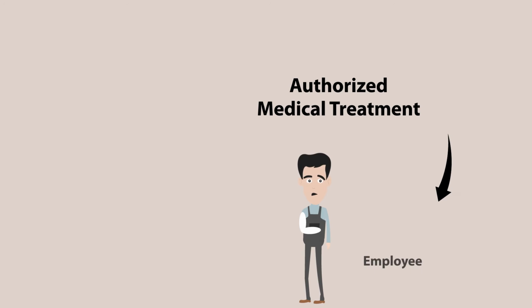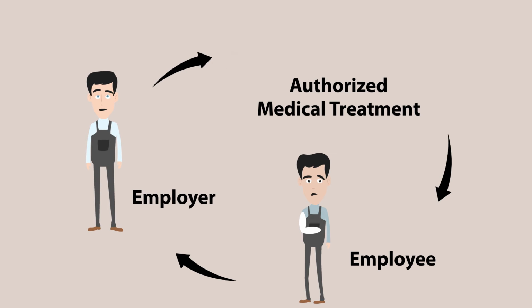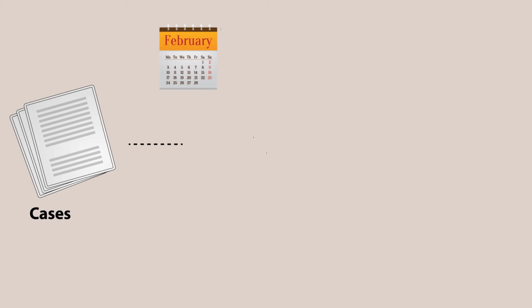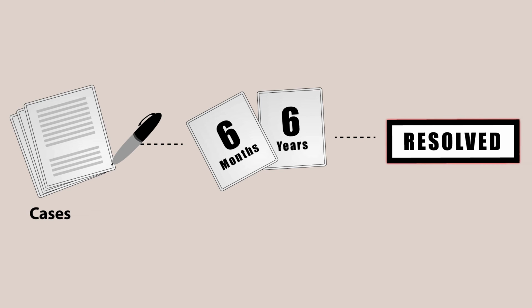So how long is all this going to take? The answer depends on several factors, like how quickly your employer accepts responsibility for your injuries, how quickly they authorize medical treatment, and how quickly you recover. Cases can take 6 months to 6 years to resolve. However, most cases can be resolved within a year with the help of a competent workers' compensation lawyer.